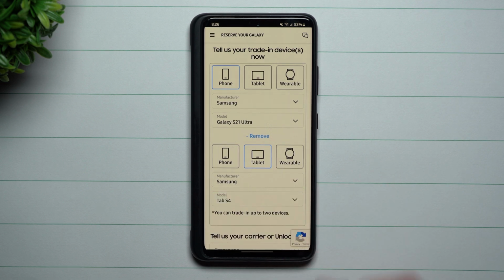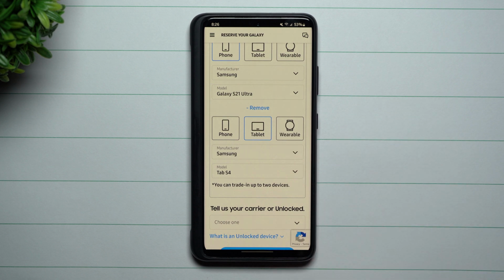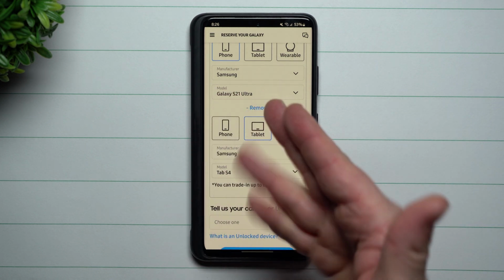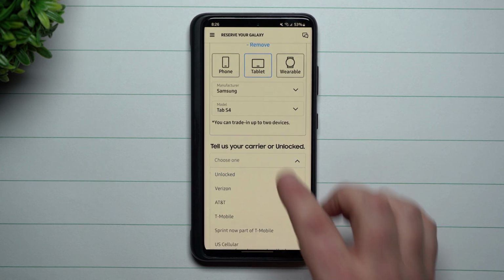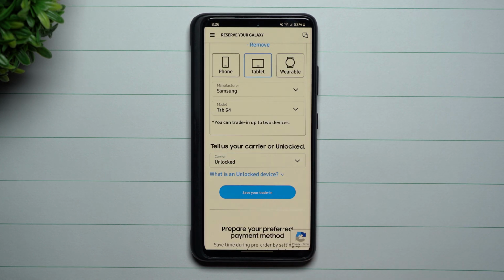So if you do this one right here, then you can choose up to 2 different devices, either 2 phones or a phone and a tablet. And then down here, you just want to choose which one you're using. I always go for unlocked. So for me, I personally always buy from Samsung's application or Samsung.com, and I always choose unlocked, and then I always trade in my phone from the year before, and that is how I do it every single year.